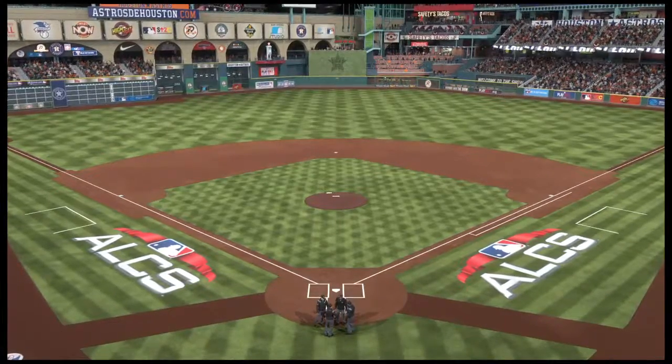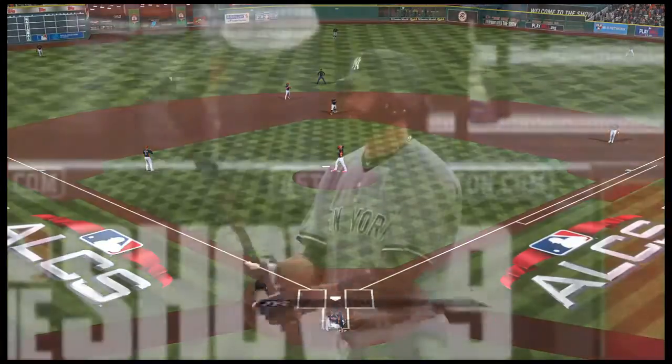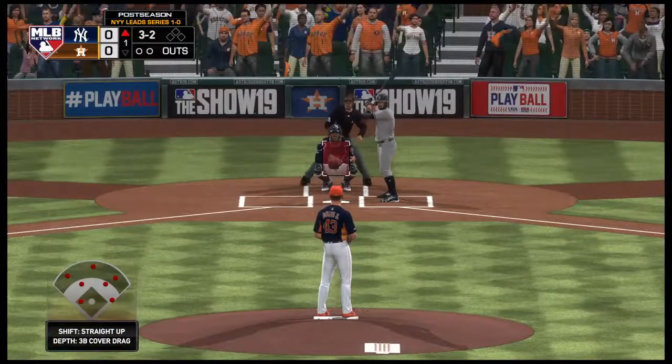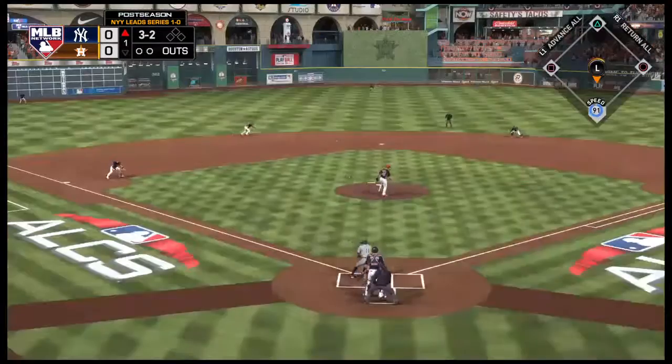MLB Network is your exclusive home for postseason baseball. It's the second game of this ALCS between the New York Yankees and the Houston Astros. Stepping into the box, Scotty Hayward. And we are set for baseball here this evening.